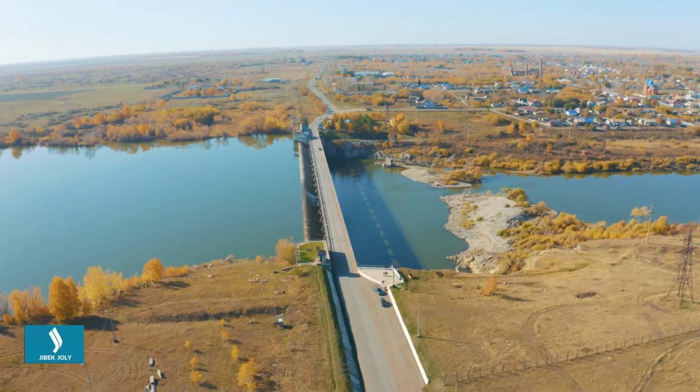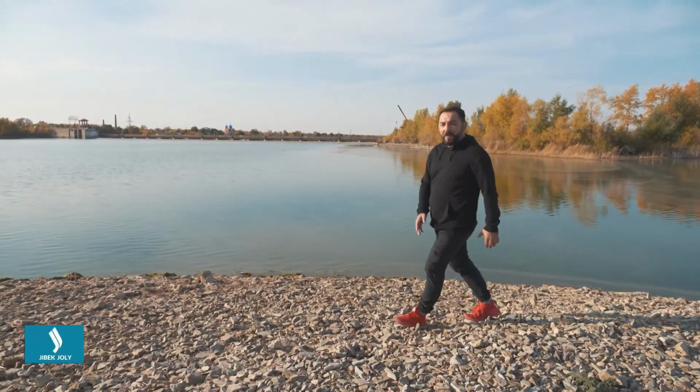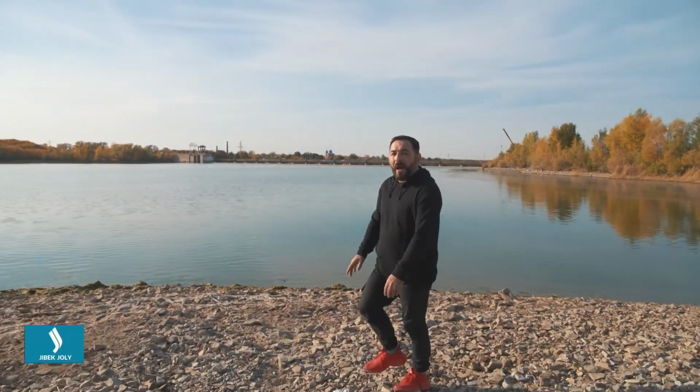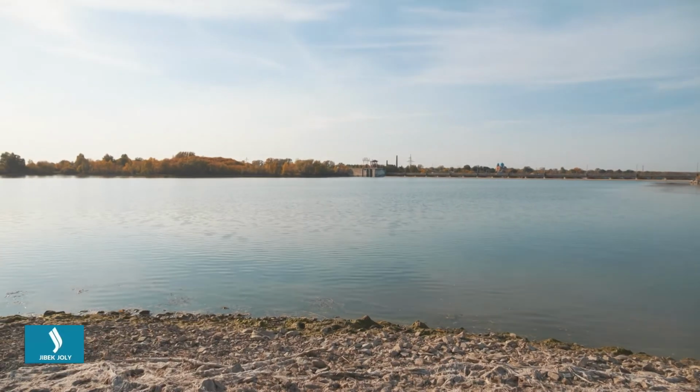In 1969, the construction of the reservoir was completed. Since then, Sergeyevka gained the status of a city, and Maryevka unfortunately remained at the bottom of the sea.